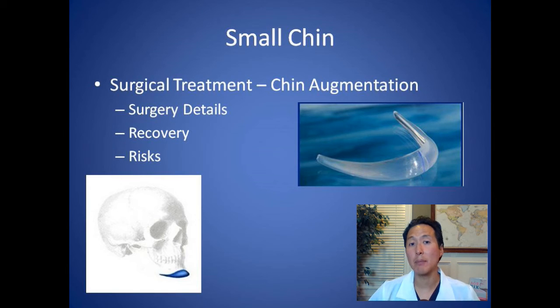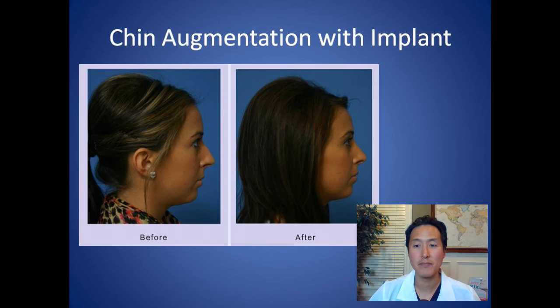Well, let's take a look at some patients who've undergone chin augmentation with an implant. Here's a patient before and after. You can see very subtle, okay? The great thing about these chin implants is they come in a small, medium, large, and extra large size.